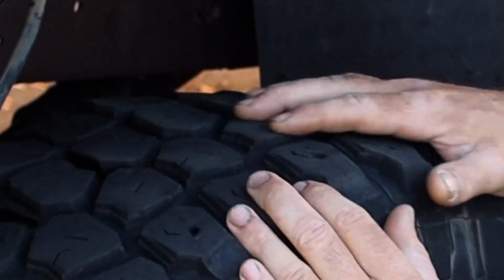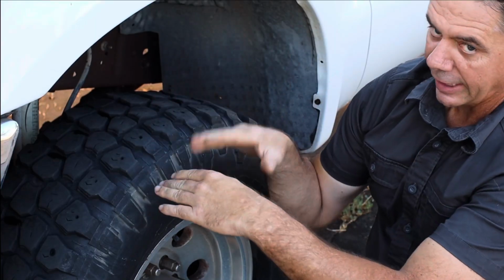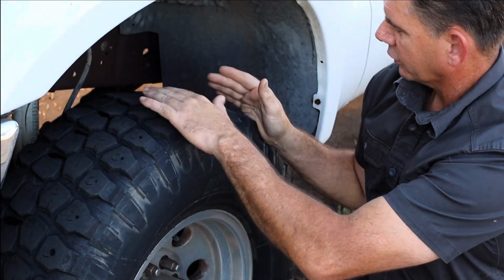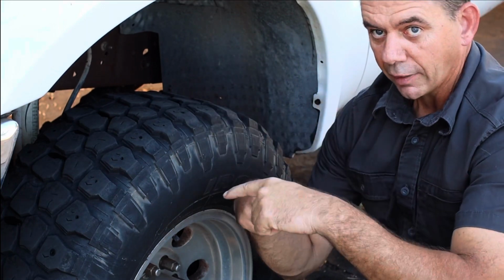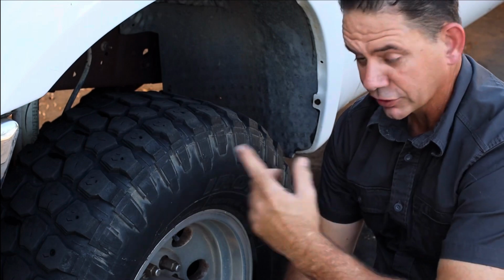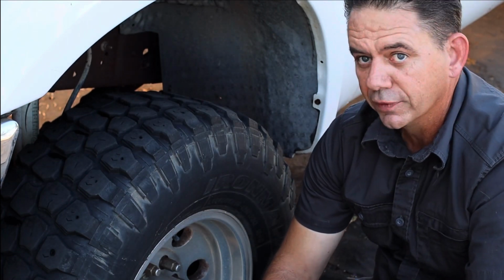So what's happening is now that this high spot, as it rolls down the concrete, it slaps the concrete. So the high spots are slapping, and the low spots are just rolling. And every time that high spot hits, it makes that pop, pop, pop, pop, pop. And then when you put a lot of revolutions on it, it sounds like a freight train rolling down the road. So that's kind of what's going on with your vehicle.